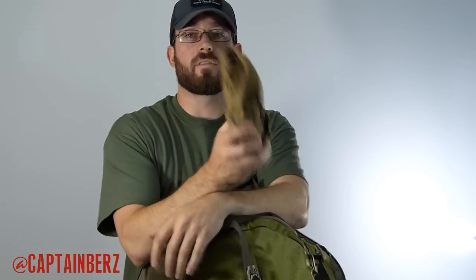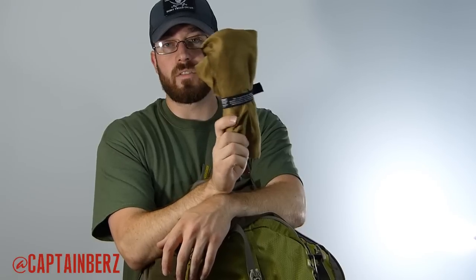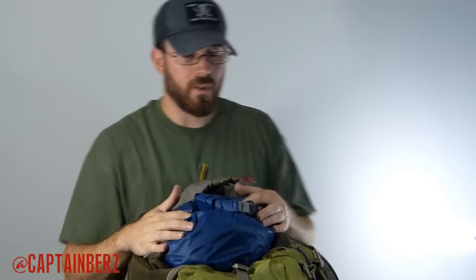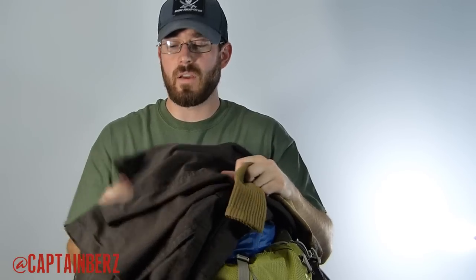Then we'll go in here a little deeper. I always take a towel with me of some sort, one of these really quick absorbing towels. They dry out really quick too, so they always come in handy in different situations. And I got my clothes. The clothes I'll be wearing on the trail, normally I don't like to wear shorts, so I'll have either, I just recently reviewed the Cool Revolver pants, some sort of a really lightweight pant.